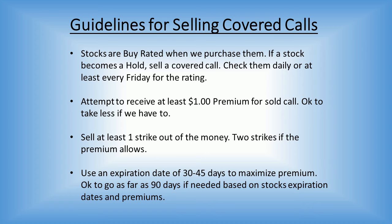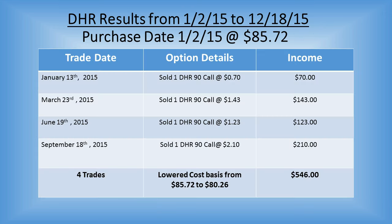And from here, I want to jump back into the slides. So we followed our guidelines against some quality stocks that came up using relative safety as the key parameter. And I'm going to focus on DHR results from January the 2nd to 12/18. Why 12/18? Because as we continued to sell our calls, this would have been the expiration date that we ultimately got called away. We would have lost the stock on December the 18th after a year-long holding period where we were able to sell 4 different covered calls against the stock.